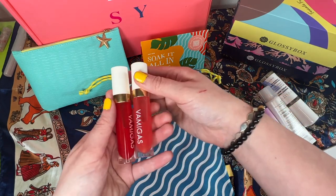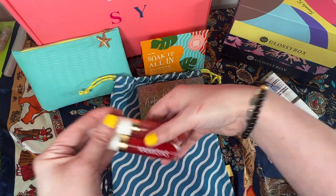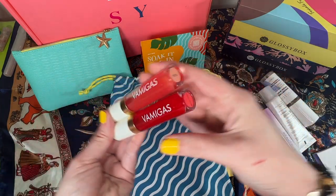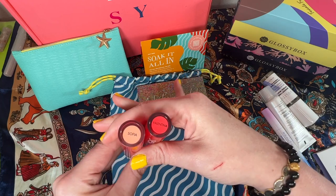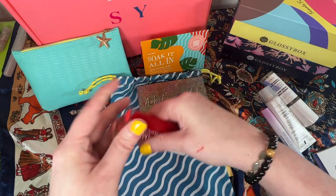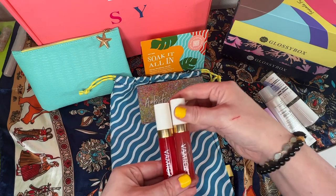And these are lip oils that are tinted. One is pretty much the shade of my lips, and one's a little bit red tinted, and the shades are Sophia and Valentina. And I swatched them, and I like the lighter shade more, I think.